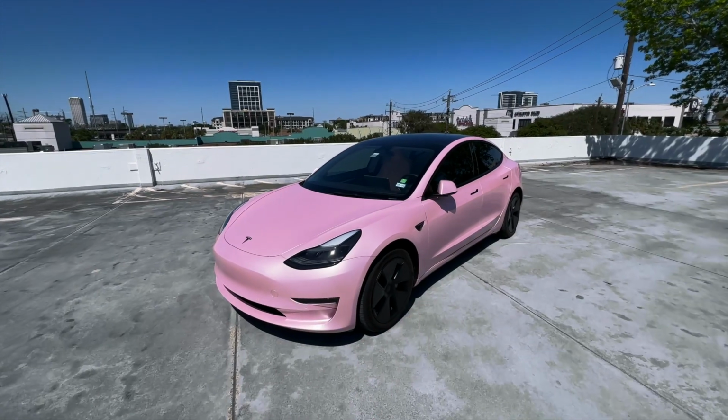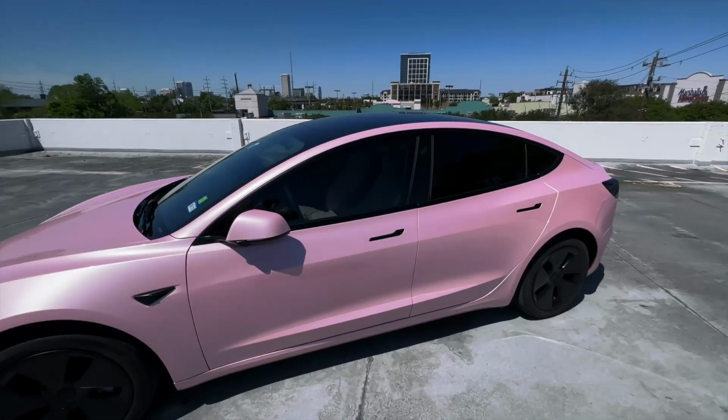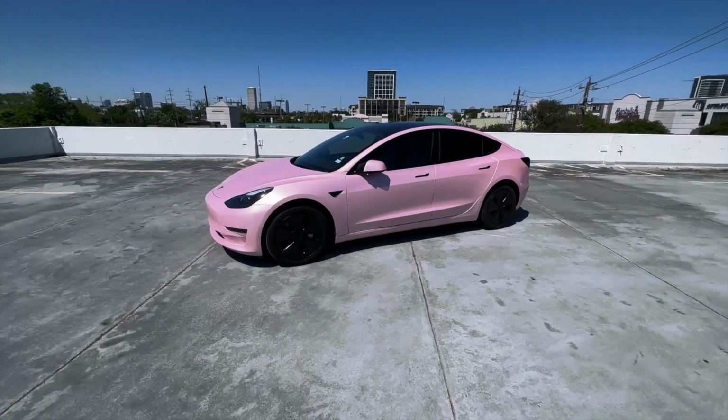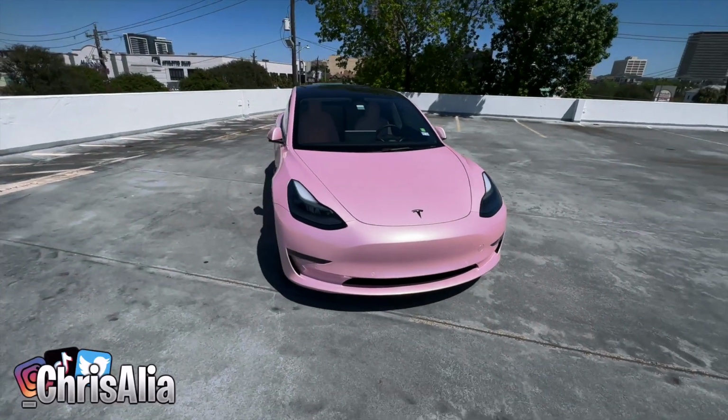This is the Tesla Model 3 Long Range, the $50,000 discontinued car from Tesla. In today's video, we'll be taking a deeper look into this car. We'll be going for a test drive. We'll be going over the inside and all the details. As you guys can see, it has a nice pink wrap to it.